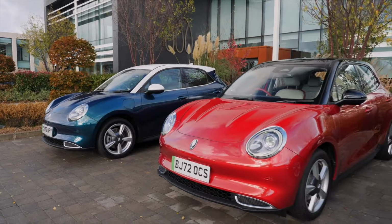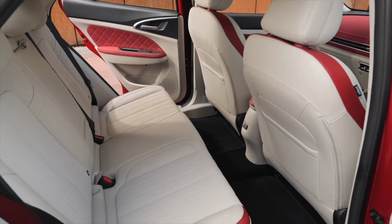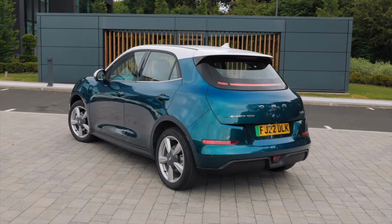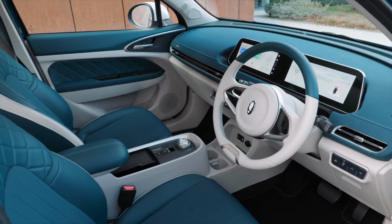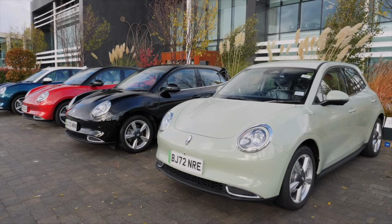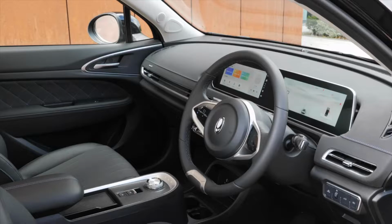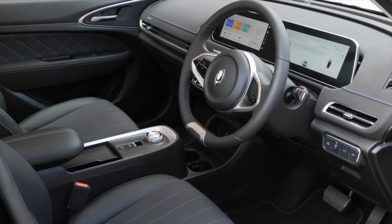Now, the Funky Cat is only going to be available in 4 colours. There's red with a black roof, and a red and white interior like we've got here. There's also a teal colour, a turquoisey colour with a cream coloured roof, and a teal and white interior. Then there's a limey, beigey, off-green colour, very strange colour, with a black interior, and there's a black with a black interior. Only 4 versions available, and they're just trying to keep it nice and simple with this car.